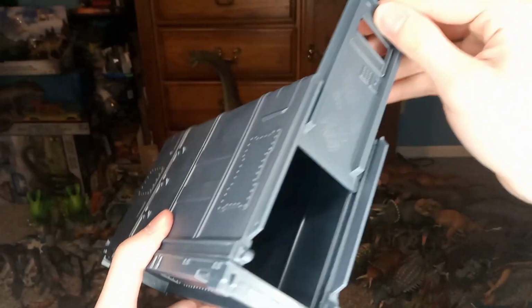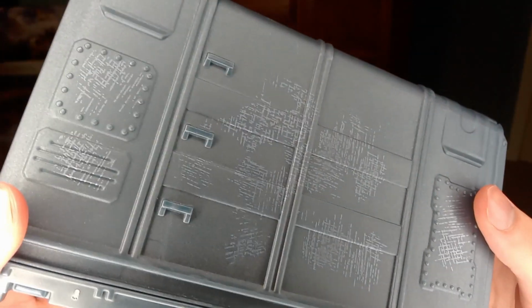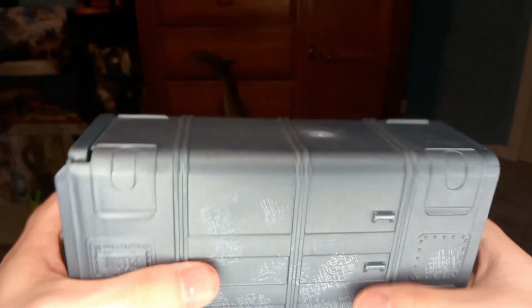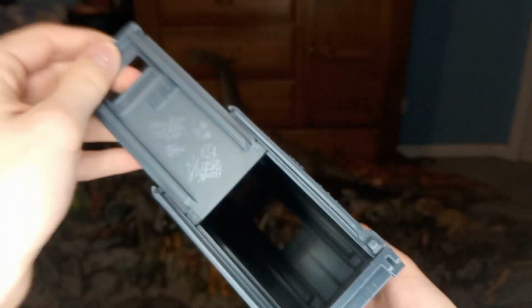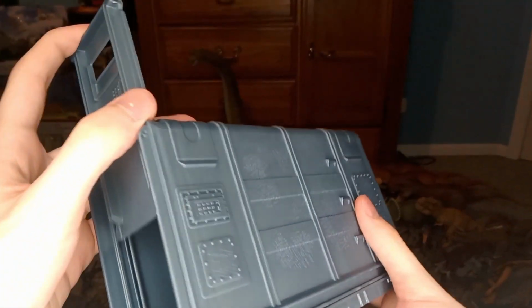Speaking of Sonia Santos, here is the cage that came with that set and Ghost. It's got nice metal weathering details and just so many details all over the case. And when I saw this was coming out, I'm like, that is one of the only Dominion items I'm getting. And I got it twice because I love it so much. It is just such a nice cage to have.